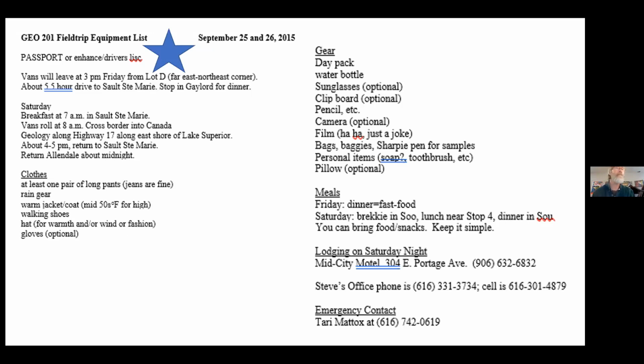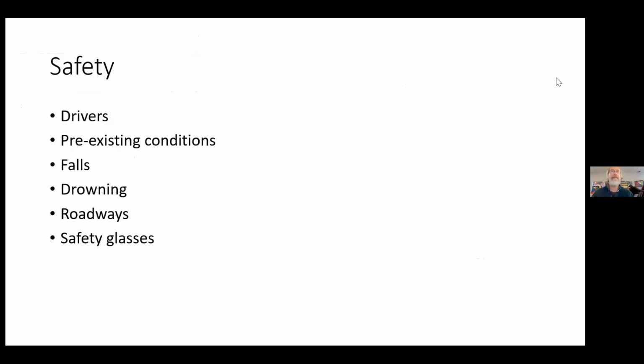Constantly on my mind is the timing and moving things along. I guess I'll say no dilly-dallying, because any extra half an hour I add during the day gets me home at 11, 12, or 1 in the morning. So basic clothes they need, some gear, mostly living on fast food, that kind of stuff on this short trip. Down there it says we stayed at the Mid-City Motel. I'll just tell you, don't do that again. It's been there a long time. I went there for 20 or 30 years, and it's time to go somewhere else. So we'll just leave it at that. If you know the Mid-City, okay.